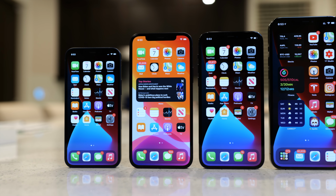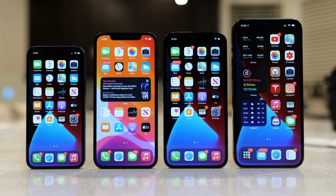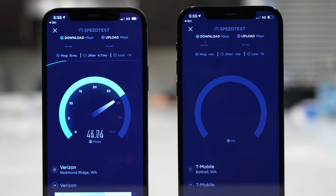The iPhone 12 mini has the same support for 5G as the rest of the iPhone 12 lineup, so whether you have the 12 mini, 12, 12 Pro, or 12 Pro Max, you get access to all the same 5G bands, which includes millimeter wave here in the US. I tested the nationwide sub 6 gigahertz flavors of 5G to see just how fast they were.